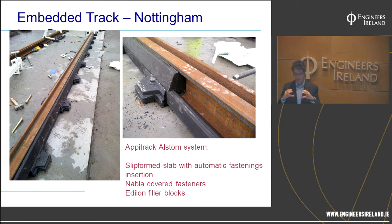So the slab is slip-formed by the machine, and then the machine automatically inserts the direct fixation fastenings, which are Nabla type, into the slab. Now you can imagine the level of accuracy you need to have for the machine to lay the right level of the slab, and it's very difficult to regulate the levels, and especially to provide a specific complex horizontal and vertical alignment. We thought about that for Dublin as well, because it promises to be a very quick system for installation, but our alignment in Dublin for Luas Cross City was extremely challenging.